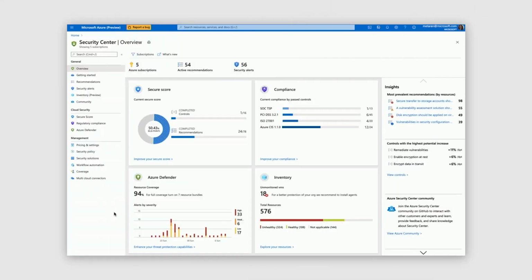So this is the new Azure Security Center main dashboard. As promised, clean, clear, focuses on the main KPIs you should monitor: Secure Score, compliance, asset inventory, and Azure Defender. You can easily track your Secure Score and understand how many recommendations are completed, what do you still have to achieve. You can see your compliance view and the frameworks you've selected and your status of them. You can see how many resources are tracked by Security Center, how many have health issues and need to be addressed, and of course, your coverage from Azure Defender on your environment.